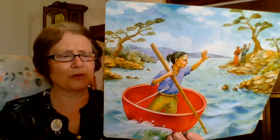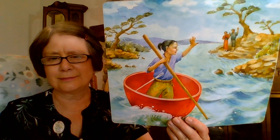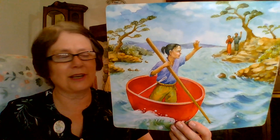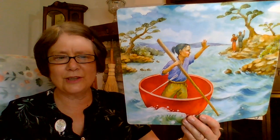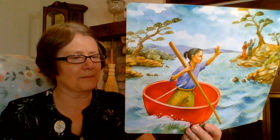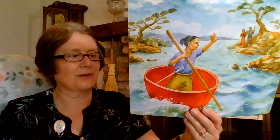Why don't Timmy Moto's parents want him to travel? They thought there'd be too much danger and that he would get hurt. What does he use to travel on the river? The rice bowl and the chopstick. What advice do his parents give him? Stay away from the night giant.